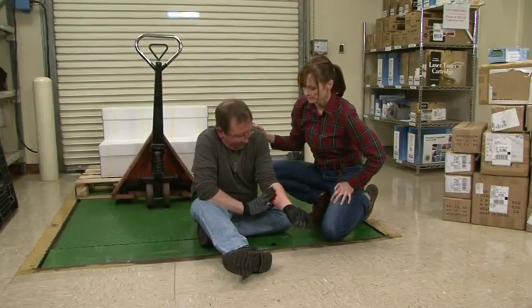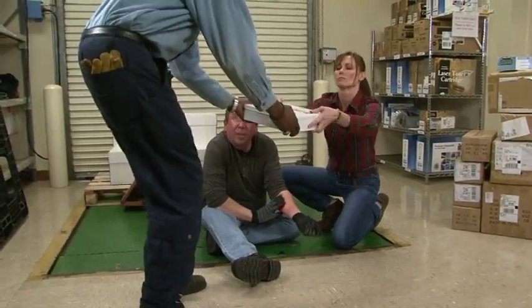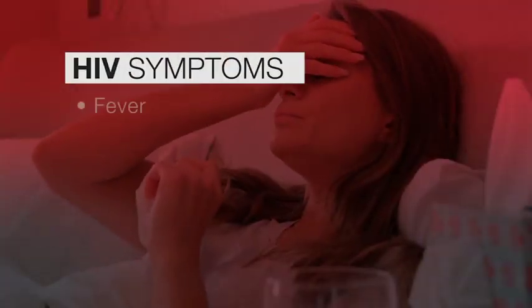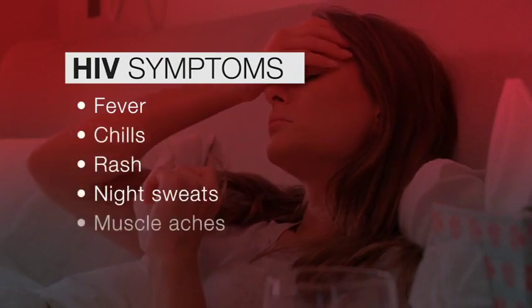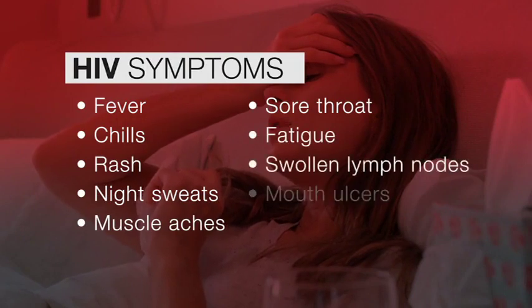Similar to HPV and HCV, many of those infected with HIV will not show any symptoms of infection, but still be potentially infectious to others. Early symptoms could include fever, chills, rash, night sweats, muscle aches, sore throat, fatigue, swollen lymph nodes, and mouth ulcers. It could take many years before an HIV-infected person shows symptoms of disease.